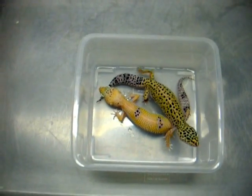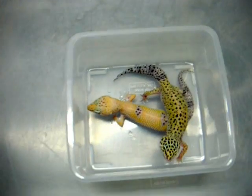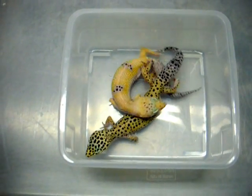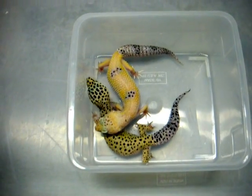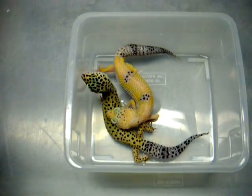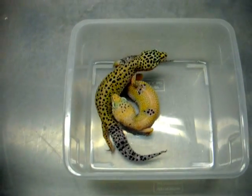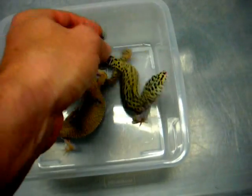Alright, the first genetic mutation that we're going to talk about is the Enigma. The Enigma supposedly popped out of Mark Bell's collection in 2006. The Enigma basically takes the pattern and messes with it quite a bit. It also can be considered an enhancer.